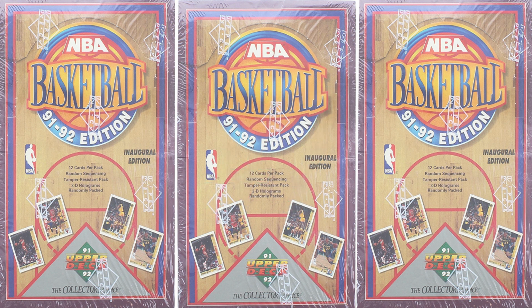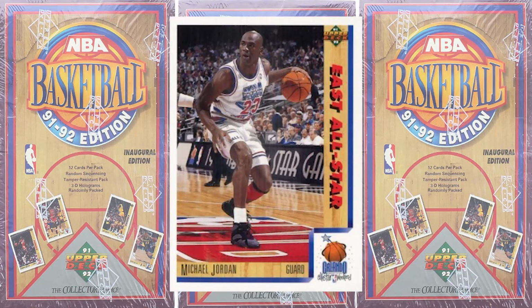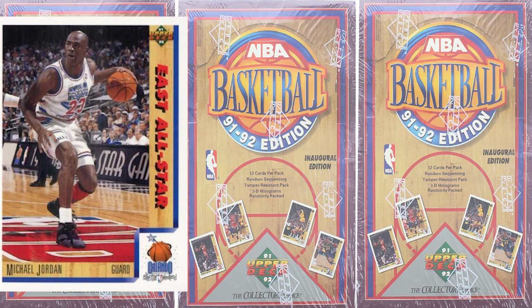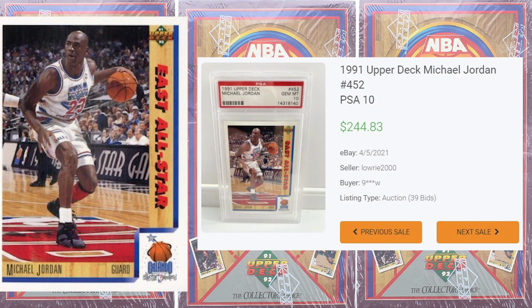We get another Michael Jordan All-Star card at number 7, this time from Series 2, with card number 452. Raw sales on eBay range between $1 and $3. A PSA 9 will set you back around $20, while a PSA 10 sells for around $65 on average. And the record sell of this card comes back in April of 2021, selling for $244.83. Graded 1,473 times by PSA, this card is a pop of 591 in a PSA 10 and 532 in a PSA 9.